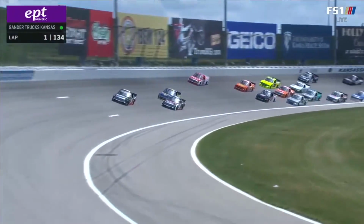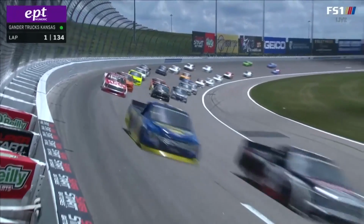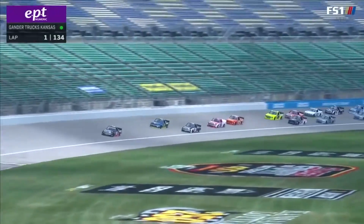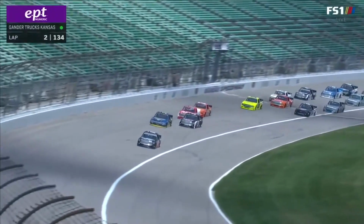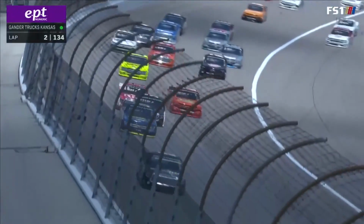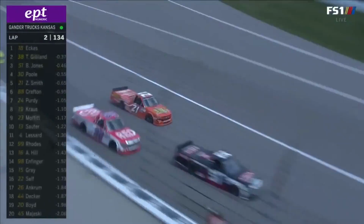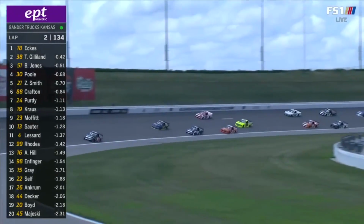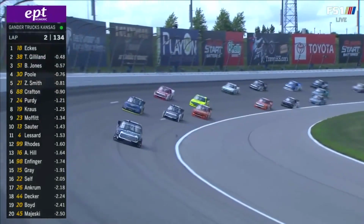1, 2, 3. That blue and yellow 38 with Gilliland was really fast last night, Vince. They lost their handle along the way, but he had a lot of pace. He could be a real factor today. Any thoughts that any of these guys had about possibly taking it a little bit easy? They threw that out the window as soon as the flag dropped. It has been 3 wide all the way around the first lap. A lot of aggression early on here.